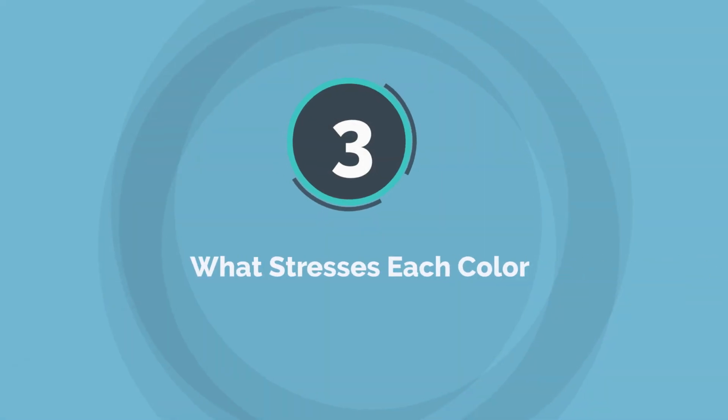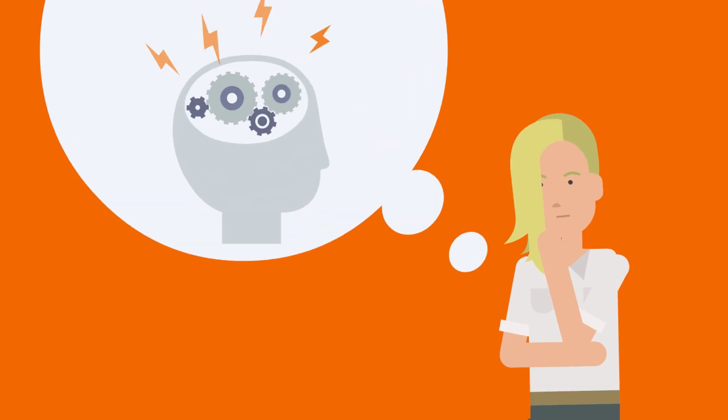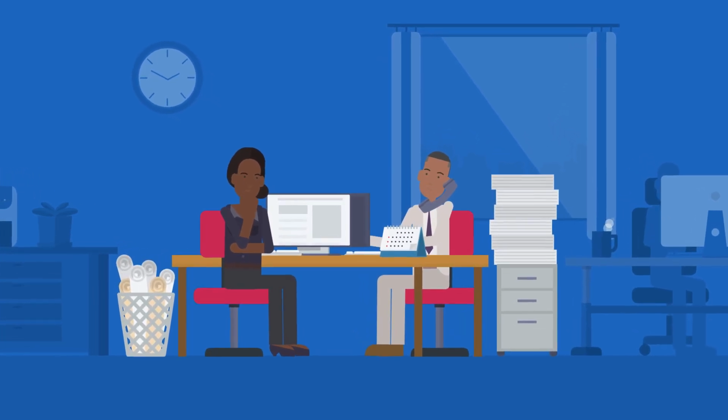Part 3. What stresses each color? Every color has its stress triggers. Knowing these can help you avoid unnecessary friction and make others feel understood.